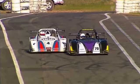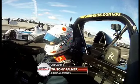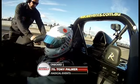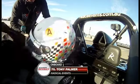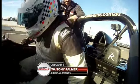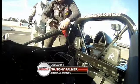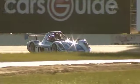Now, speaking of Ed Singleton, Ed's following Tony Palmer from Radical Events into pit lane. He'll be hoping for a nice, clean stop. The two of them will, in fact, make sure he can get back out there and be competitive again. Yeah, that was good to see, actually. Ed right up the back of Tony Palmer, pushing him along at 40 k's an hour. You can't afford to lose any time at all in the pit stops. It's much easier to make up seconds in the pit stop than on the track. So, you know, you try and keep on 40 k's an hour in and out of the pits.